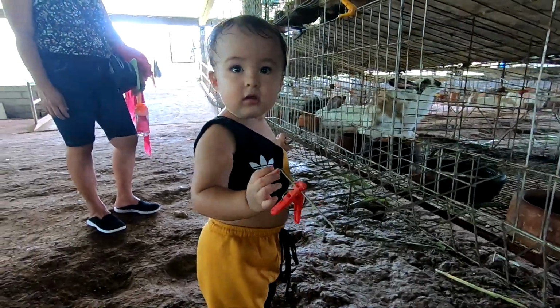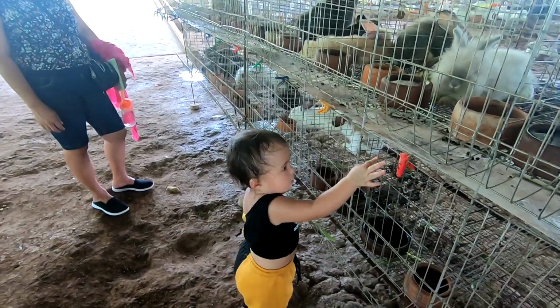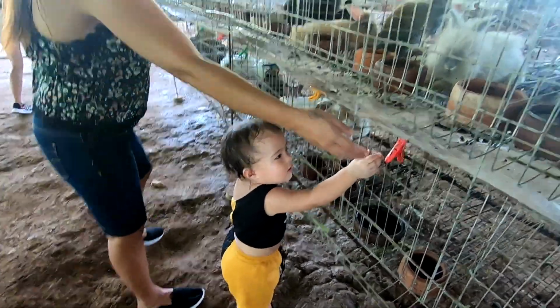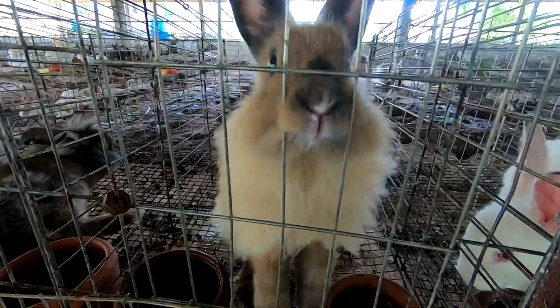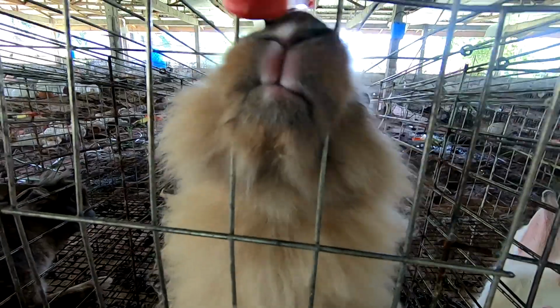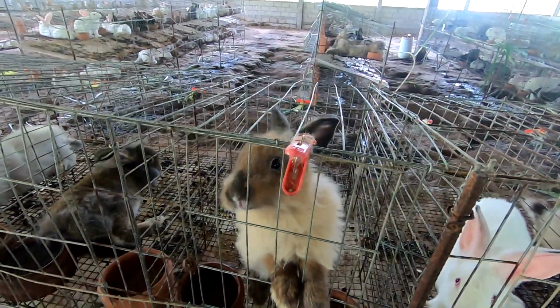Uh-oh, Zoe opened a rabbit hutch. Close it, Zoe. Open, close, open, close, open. Hey, buddy. I'd like to bust you out of here, but they're watching me. But if I could, I would, because you seem like a nice bunny. I'm sorry what's gonna happen later. Hopefully it won't be you.